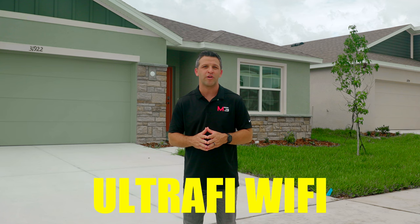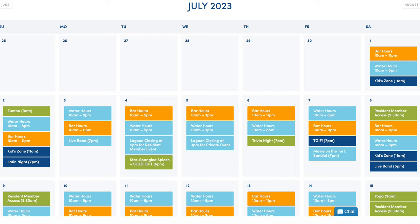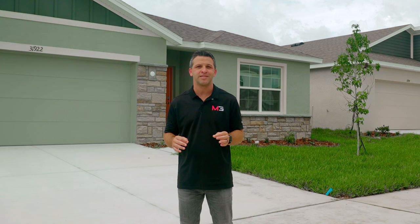Now, as amazing as all this is, the developer didn't stop there. The community has ultra-fi Wi-Fi, giving all the residents top-of-the-line Wi-Fi in the home and in hotspots throughout the community. And let's not forget about the golf cart lanes, community event calendar, dog parks, miles of running trails, and a new lakefront community center with a 27-acre bald eagle preserve. I can't make this stuff up. I mean, I'm good and all, but not that good. Now, there's a reason Epperson has topped the list, and they aren't done building homes in here yet.